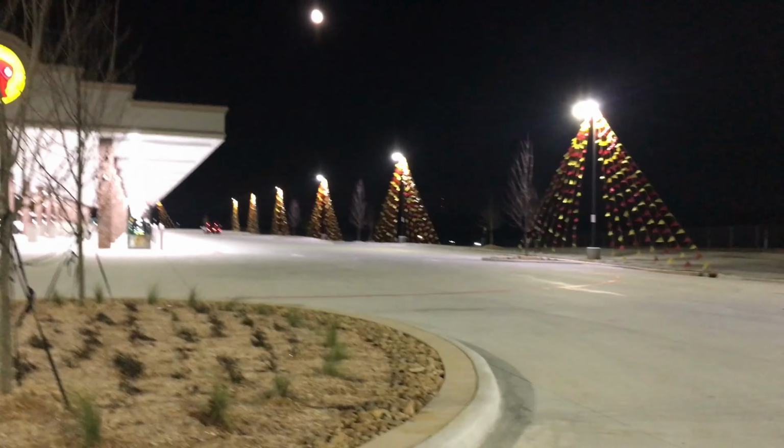So let's go ahead and go inside. By the way, it's like 6 o'clock in the morning. They opened up this place really early. So I'm gonna go ahead and take advantage. So let's check it out.